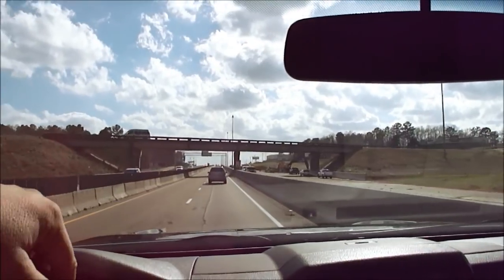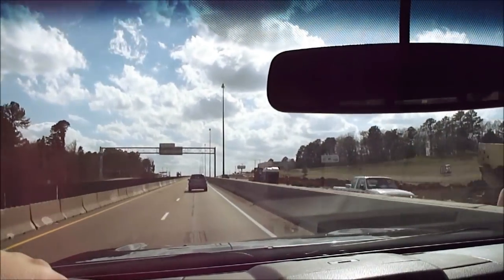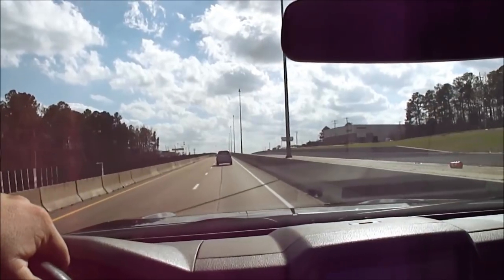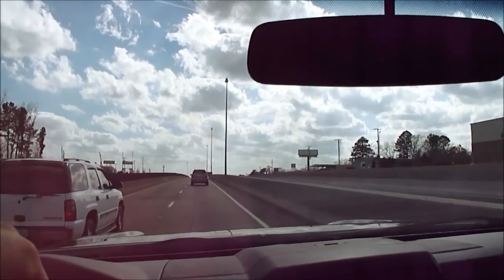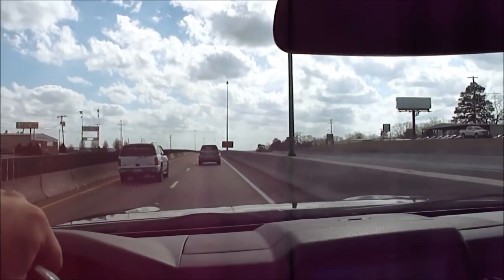Now, this truck is completely stock. Usually if you look at our auctions, most of our trucks are deleted. This one is not deleted. We're going to leave it stock just in case you're buying it and you live somewhere where they check all that stuff. But if you don't live somewhere where they check all that stuff and you want to delete it, that can be arranged.